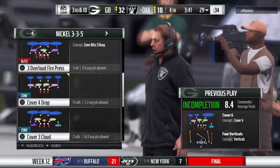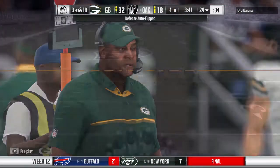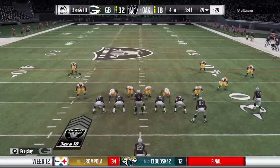Anytime a ball's thrown in the middle of the field that's popped up in the air, I expect someone to catch it. It doesn't matter whether it's offense or defense because there's usually a great amount of bodies in that part of the field. In this case, no one came up with it.